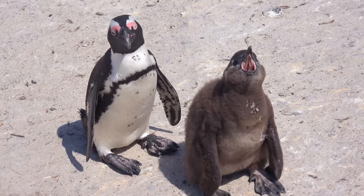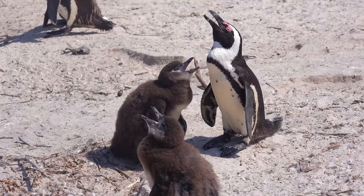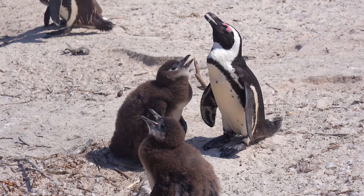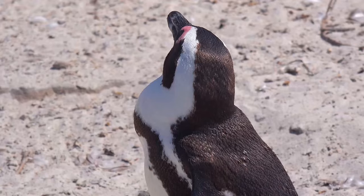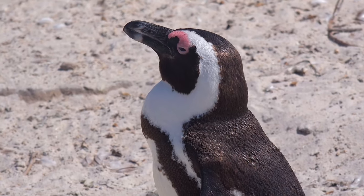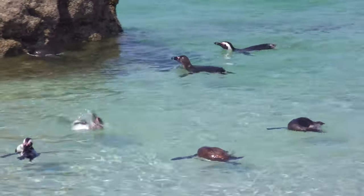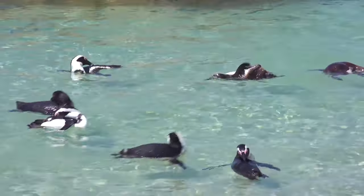African penguins make a sound similar to a donkey's call, which is why they're so commonly called the jackass penguin, although seldom to their faces. Pink markings above the eyes are from a gland which helps regulate body temperature. In general, the pinker the gland, the hotter the day. But when it really gets too hot for jackass penguins, they just take to the water to cool off.